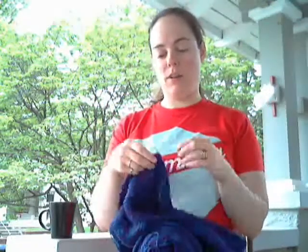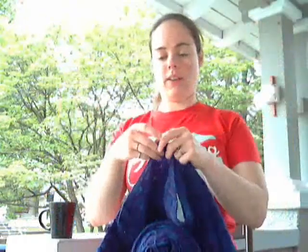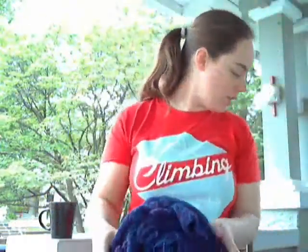So, Strand Wanderer is nearly done. It'll be definitely done for next week. That's going to be the first thing that I end up entering for the Knit Girls Stash Dash competition. It's like a personal competition.